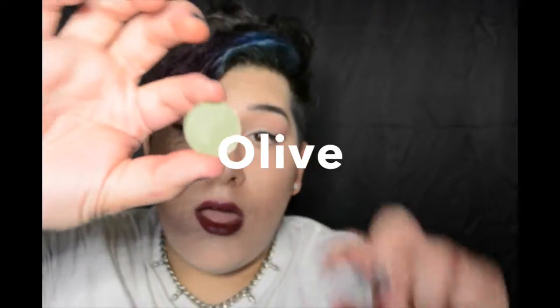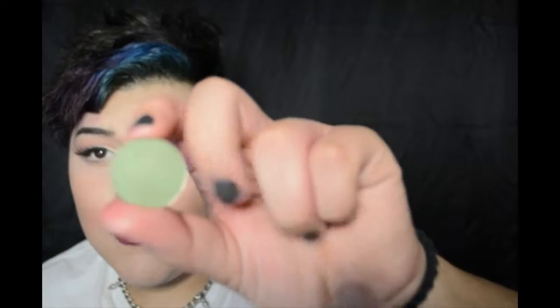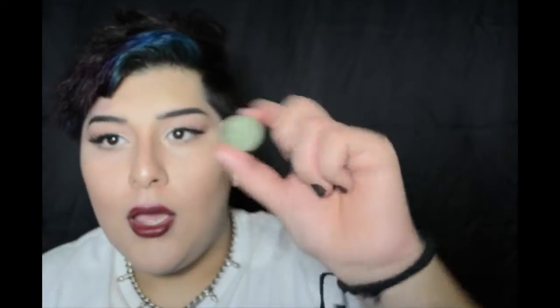And the last color we're going to be messing with is called Flat Out Olive. It's a really spearmint green is what I'm going to categorize it as. It looks somewhat similar. On camera, it looks a little bit greener. But in actuality, it's got a kind of brown tone to it. But it's a really, really pretty color.